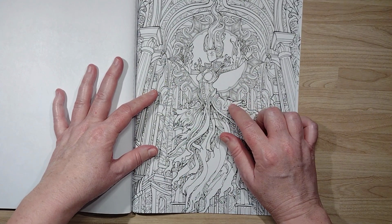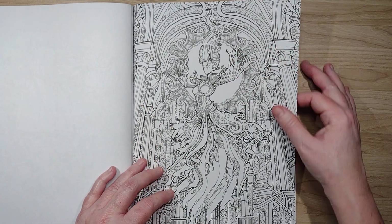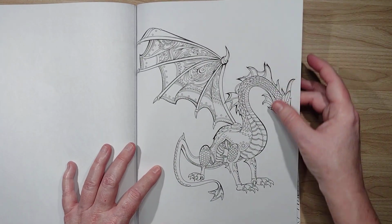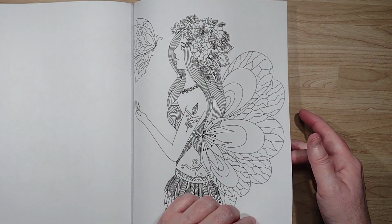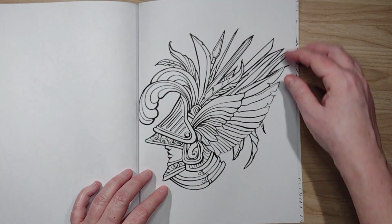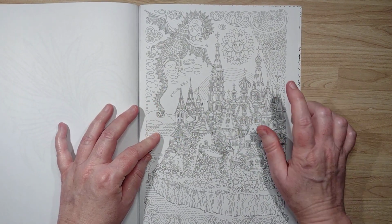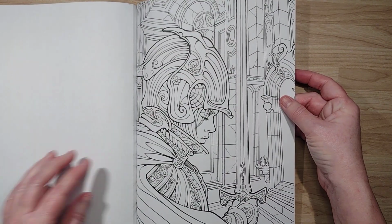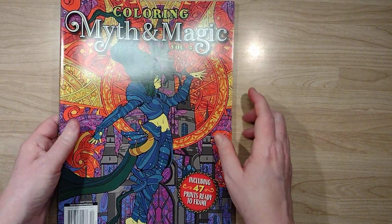And this was, yeah, this was in Volume 1, just like this. I believe earlier in this book, there was a zoomed in one of this. It's an effective picture, though. I'm okay with that. Yeah, it seems like we've seen this picture before as well. All right, that was Myth and Magic Volume 2.